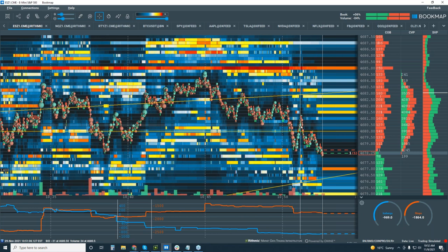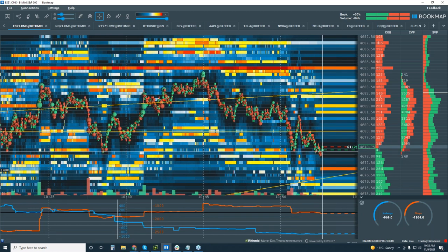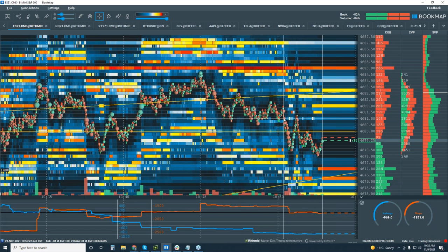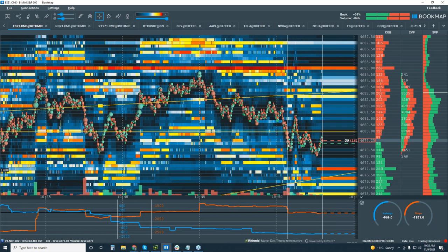So this is a higher probability pullback trade here in my mind, because I still know that sellers are in control. They dropped it from this range here. So likely, and I know too that we're still in this uptrend, it's still holding, but I'm looking for the sellers to try to drop it.